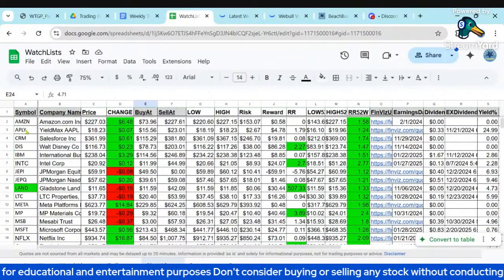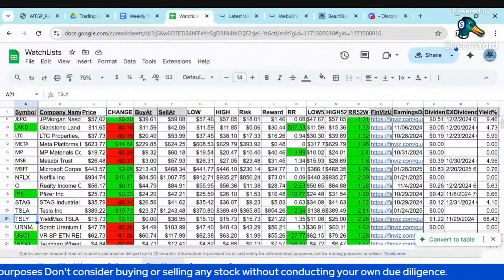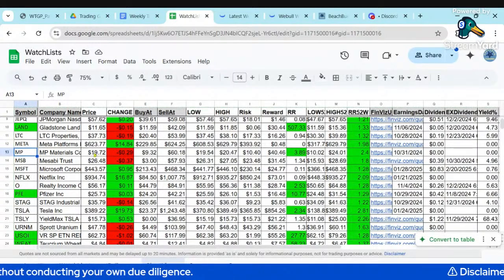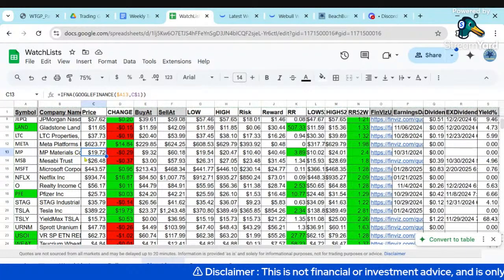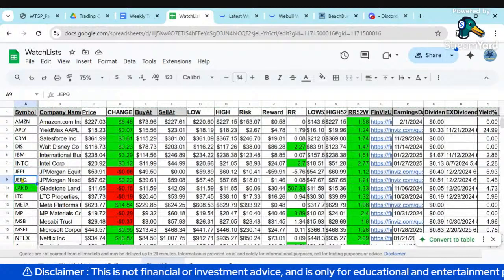So again, you can see we've got some of the yield maxes, APLY, TSLY. We watch uranium, steel, rare earth materials. We talked about that yesterday, looked at some metal ETFs. Here's MP Materials. It did retrace after a pop on that China news. JEPI, JEPQ, some dividend payers.